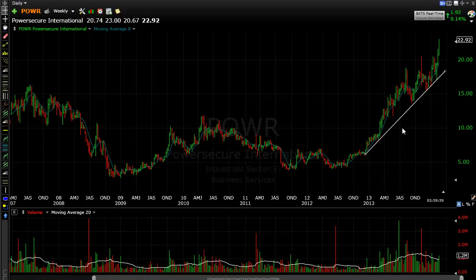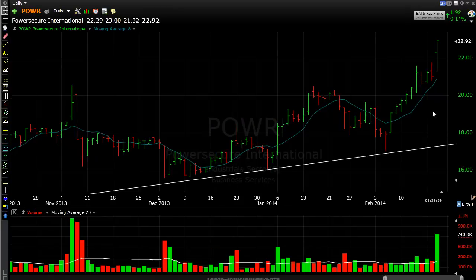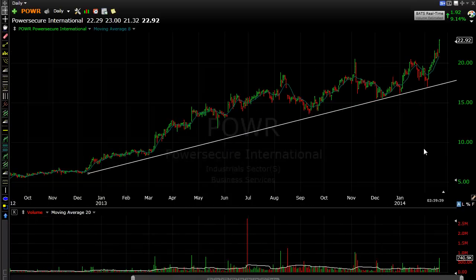This one for me, you can see that it was holding the support level fairly well. We're looking at the weekly. You can see that it's been holding it well, so the only time I would short is if it broke this at this point, looking at it from here. So I wouldn't short this stock, and that's not the way I would do it.